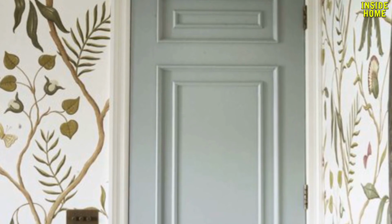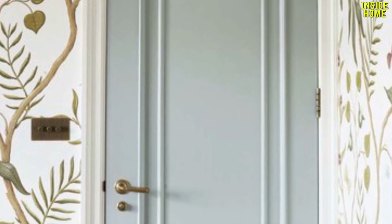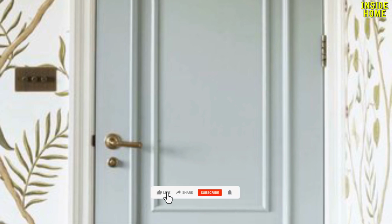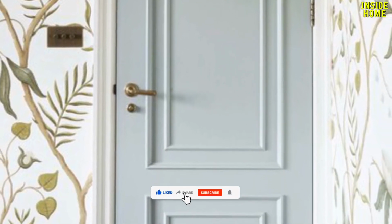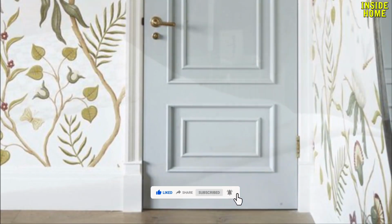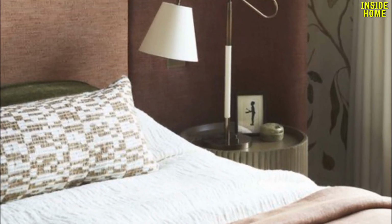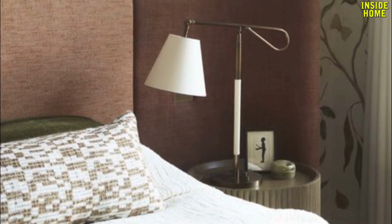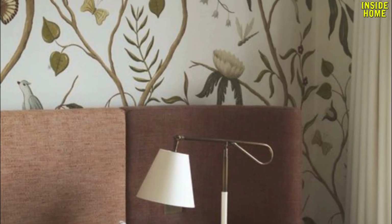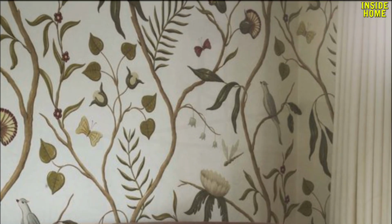Ultimately, Gunter & Co.'s process combines rigorous planning with an intuitive understanding of comfort and beauty. The result is interiors that feel both effortless and deeply personal.